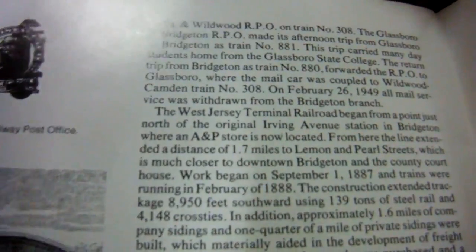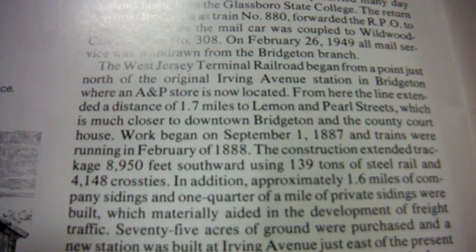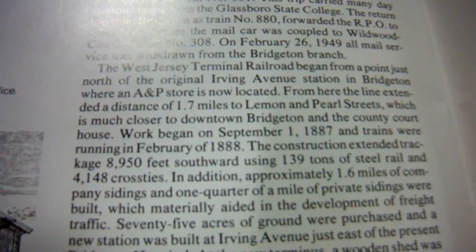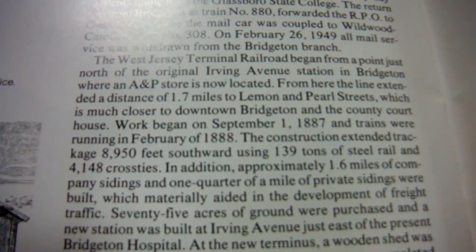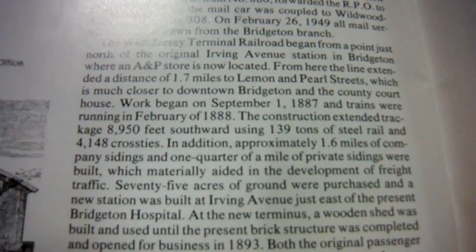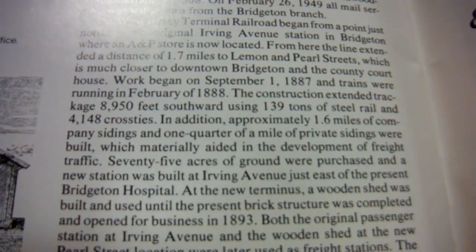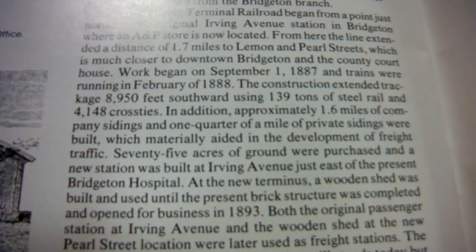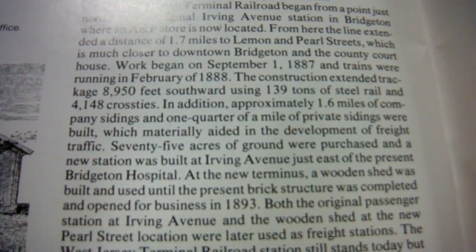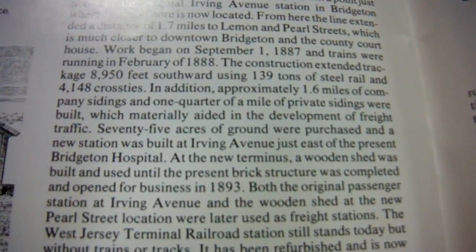On February 26, 1949, all mail service was withdrawn from the Bridgeton branch. The West Jersey Terminal Railroad began from a point north of the Irving Avenue station in Bridgeton, where an A&P store is now located. From here, the line extended a distance of 1.7 miles to Lemon and Pearl Streets, which is much closer to the Bridgeton downtown and a county courthouse.